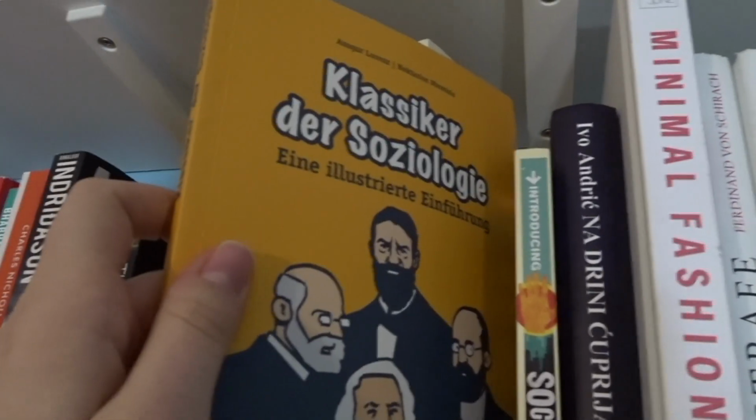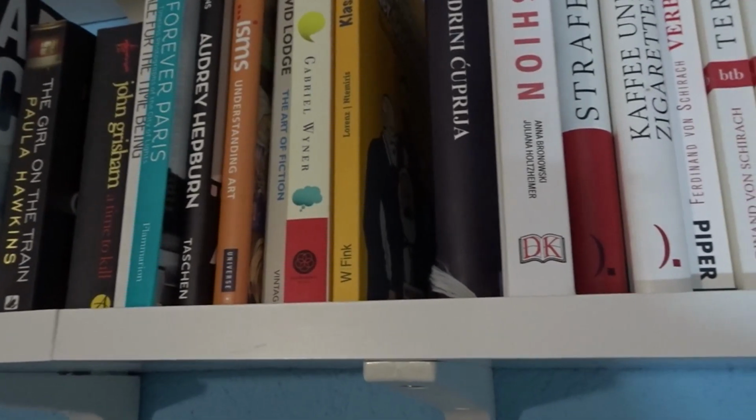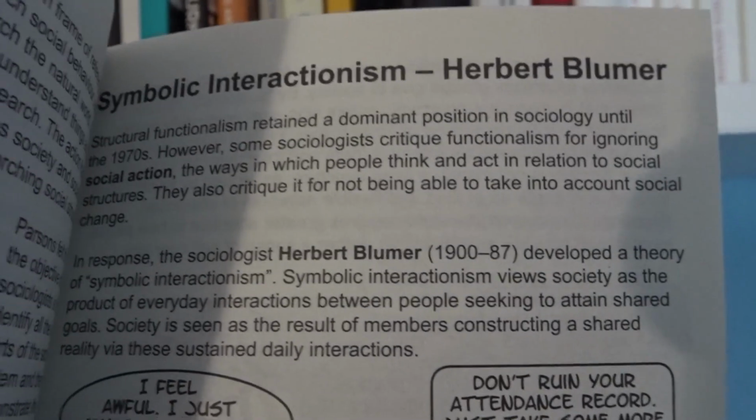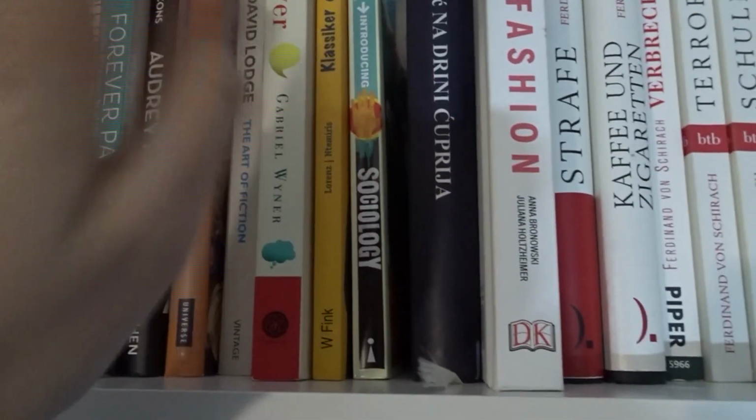Then got two sociology related books. This one's in German, Klassiker der Soziologie, and this one's in English, Sociology, a Graphic Guide. They try to explain sociology with illustrations. Symbolic interactionism. Yeah, so that's that. If you're studying something with sociology, that's probably for you.